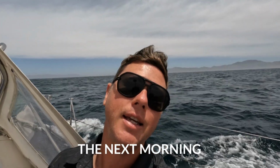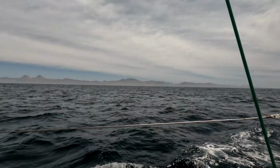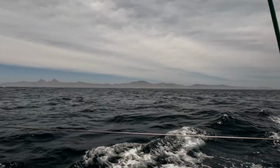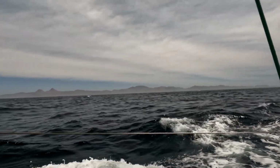Welcome to day 2, sailing up the Baja coast, and we're approaching our 30th hour motor sailing, and we're just about to pass Mag Bay, but we're not going to stop there. We're going to keep going to the next San Juanico anchorage.